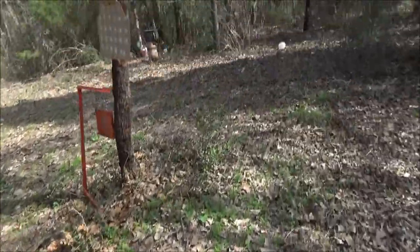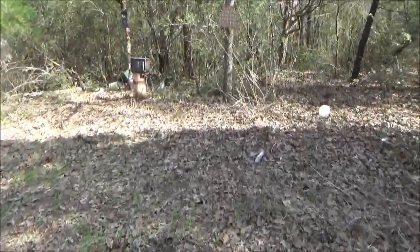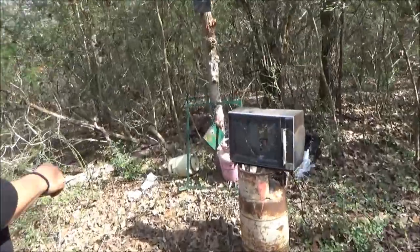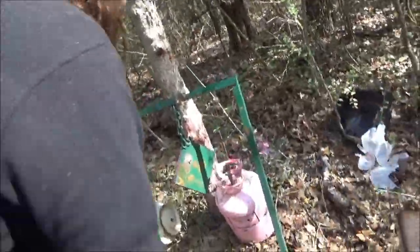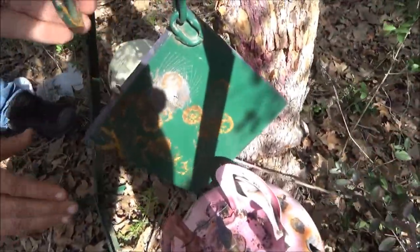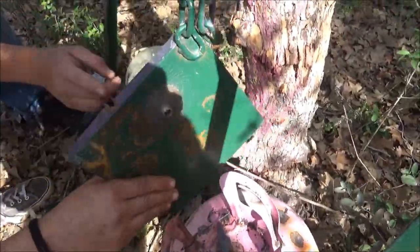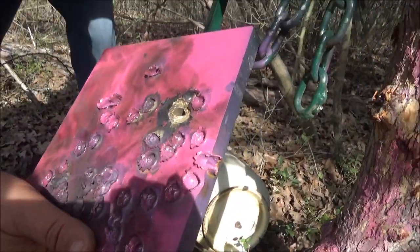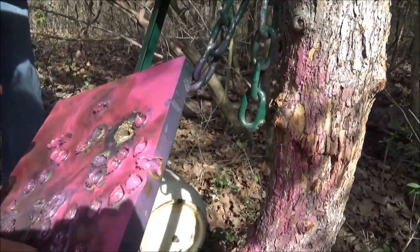You see a hole in it? Well, no, I see where you punched it, I think. Did it go all the way through, though? It went through. It broke the chain. Look, it broke the chain off. It broke the welds. Look at that impact. Clean through. That's awesome. Look at that impact.